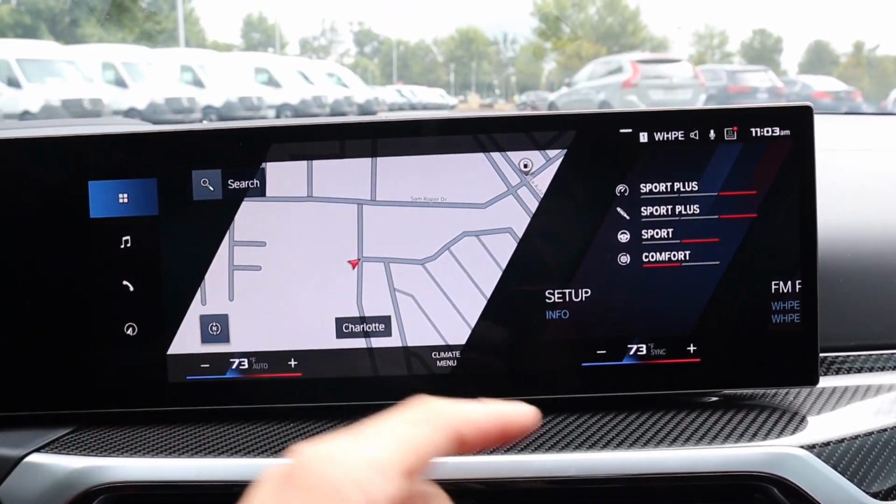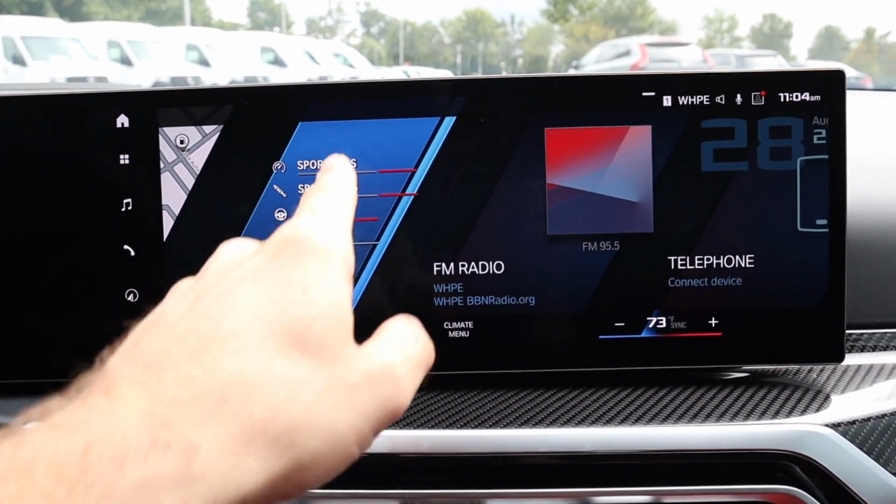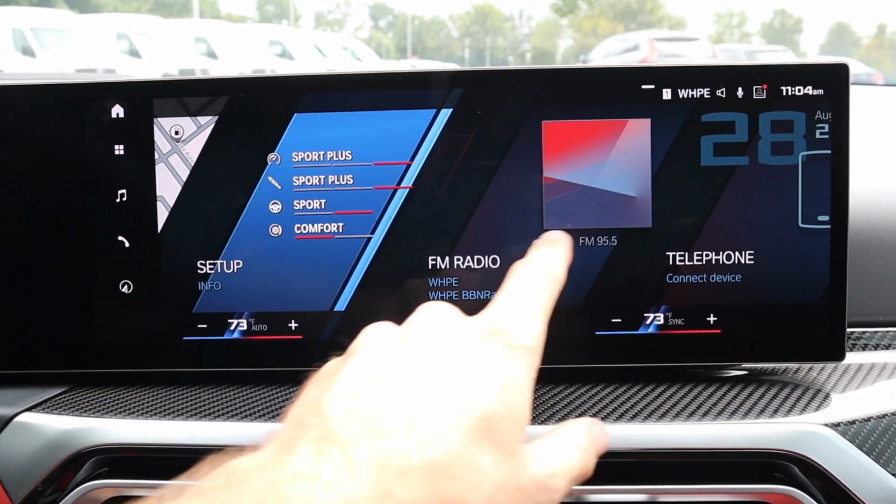Now, if we go to the home screen, there's navigation, the current setup. So this is how it's in right now using M2, radio and phone.